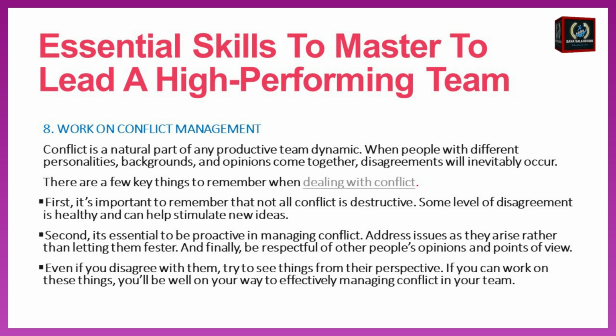There are a few key things to remember when dealing with conflict. First, it is important to remember that not all conflict is constructive. Some level of disagreement is healthy and can help to stimulate new ideas as well. Secondly, it is essential to be proactive in managing conflict. Address issues as they arise rather than letting them fester.